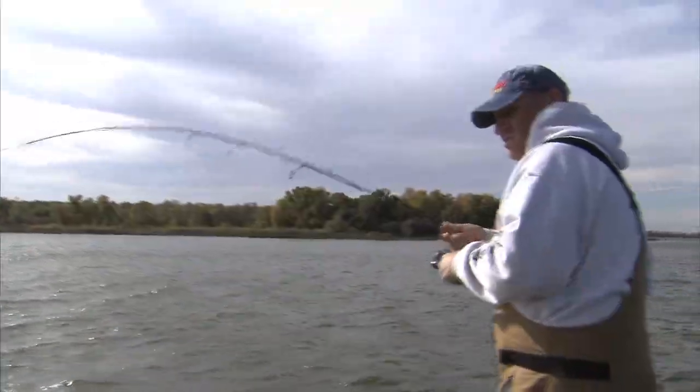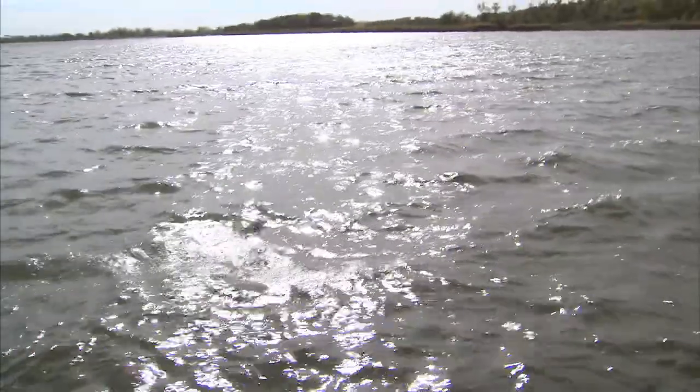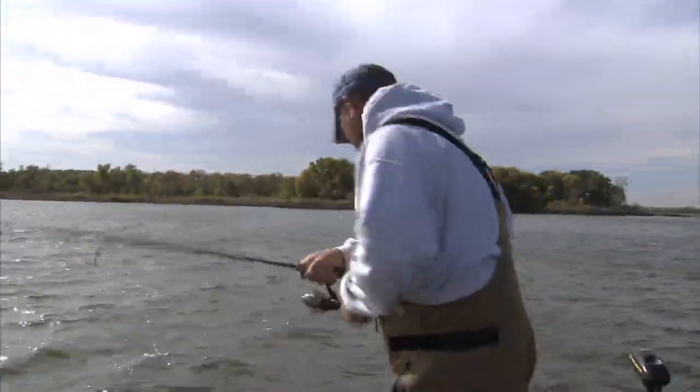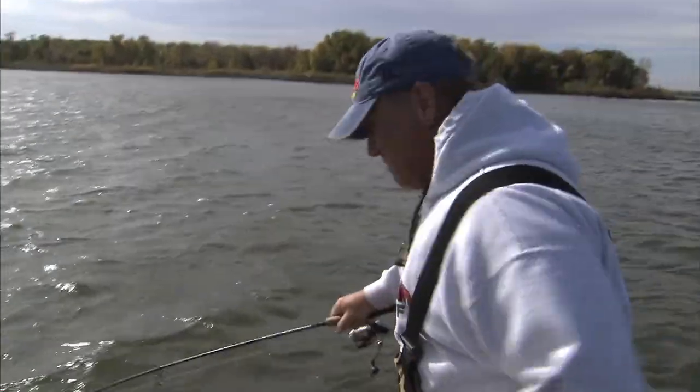Now let's catch another smallmouth. Oh, another nice one. Whoa. Is that fun or what? It is, yeah. Can you handle him or do you want to net him? Yeah, let's net him, Bob. A little easier on the fish.